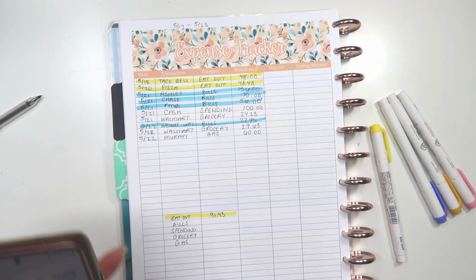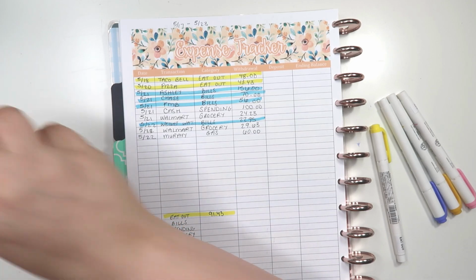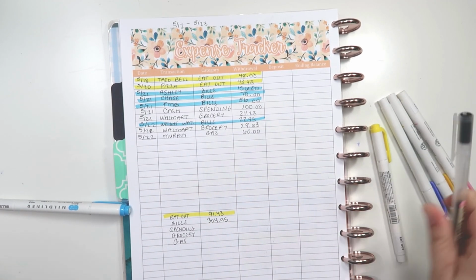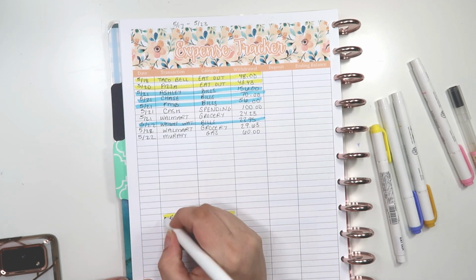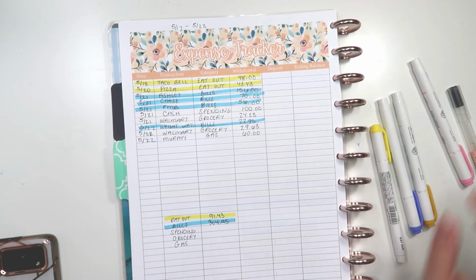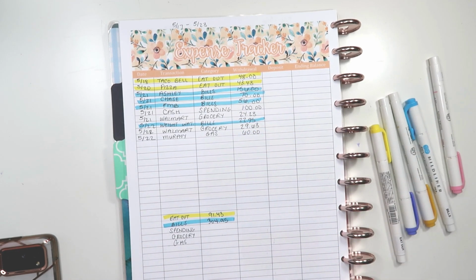And that was it for bills this week. Like I said, it was a pretty low-key week. Not a ton of transactions, which was so nice in comparison. So we had $304.95 in bills this week. Just go ahead and highlight that as well. Usually I try to remember to highlight first so that I don't smear my ink, but this pen here, which is from Muji, actually doesn't smear too badly, so that's good.